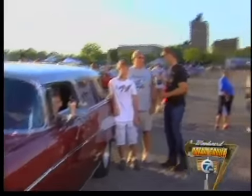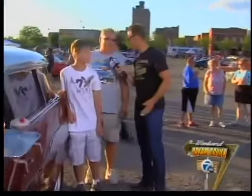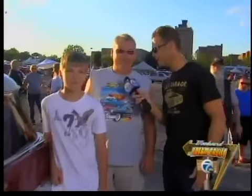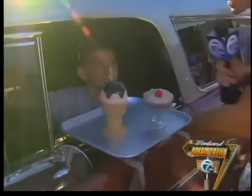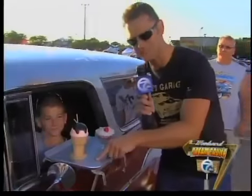Right now, I'm with Brian from Ohio. What kind of a vehicle do we have right here? This is a 1957 Chevy Nomad. And you take it everywhere? We've driven it back and forth from Florida twice. We've driven it up here from Ohio. Now, I've got to walk up and show you guys. Look at this. Matt's in the front seat here. They've even got the tray. How nice of a touch is that?